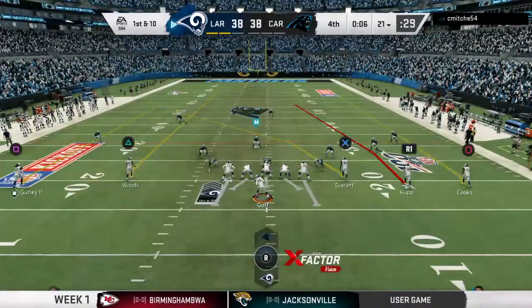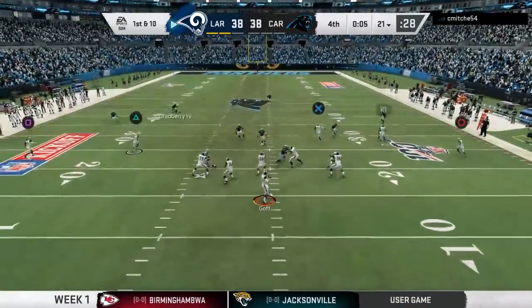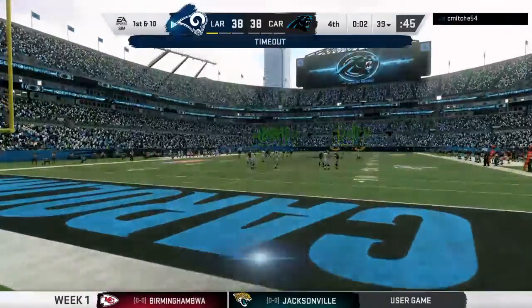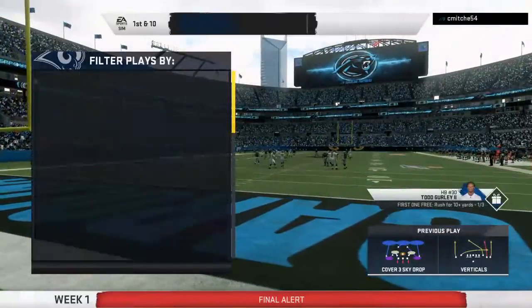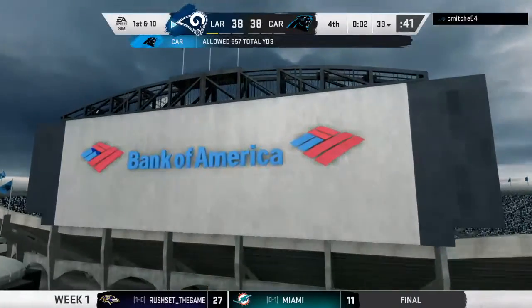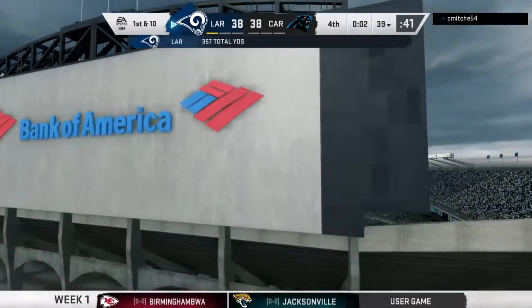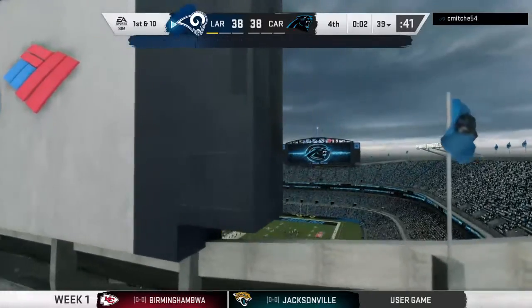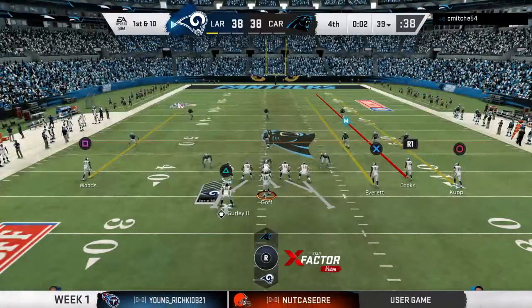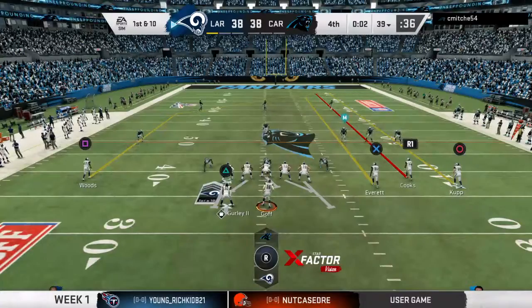We're good. They go back to the air here after the INT on the last drive. And he's got the hook up here. It's Woods. And we will get a timeout with 2 ticks left. From up near the 40 now after the big play to start. Here's another 1st and 10.